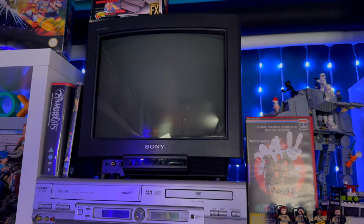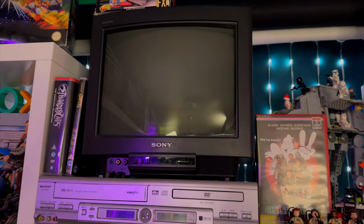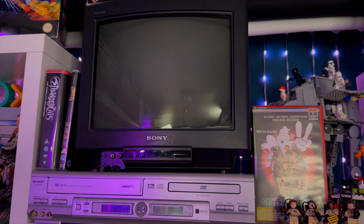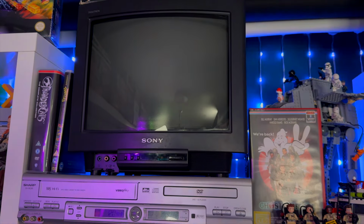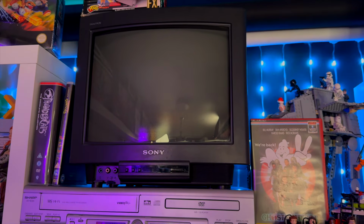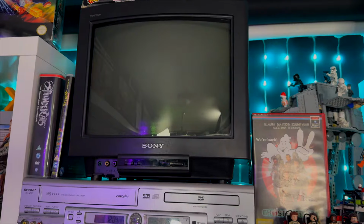It works perfectly fine. Obviously it's a good bit smaller, but that's how I played a lot of my games as a kid. It was on a smaller screen. I didn't have the luxury of a big TV like the one you've just seen. In my room it would have been 14-inch, maybe 20-inch max.